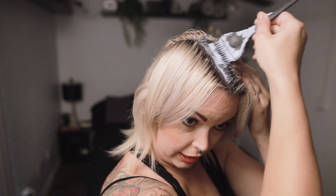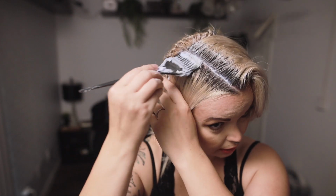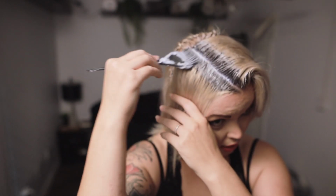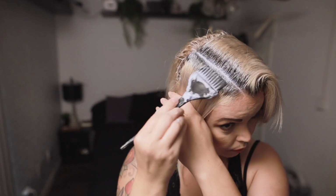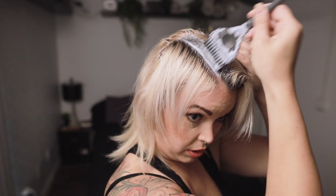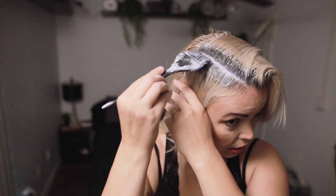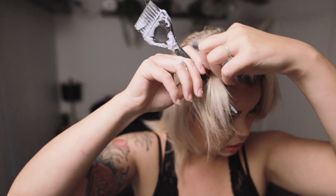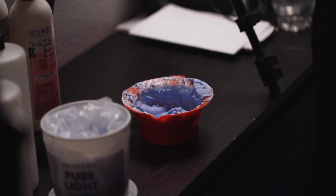You want to make sure not to take too thick of sections because then you can miss spots and not everything gets saturated as well. You can notice that when I pull it over, the backside is already wet and has product on it, which means that I'm thoroughly saturating. And once my whole head is covered, I'm going to go back around and have Andrew check the back too to make sure that everything is processing evenly. And that there's no missed spots or dry spots, because if you don't check that, then you can end up looking like a cheetah and having orange spots, or just if you're covering gray, you can end up with a gray patch.